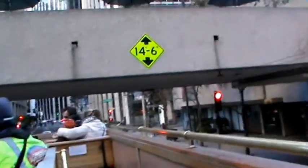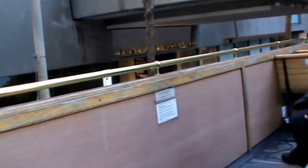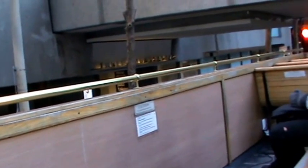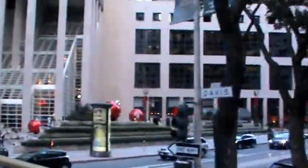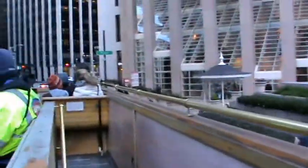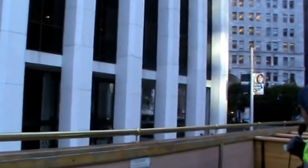Please don't stand up while we're moving, please. Anyway, we're heading down to Market Street in the downtown area. The Ferry Building is on your left there, built in 1896. Going west on Market Street towards downtown next.